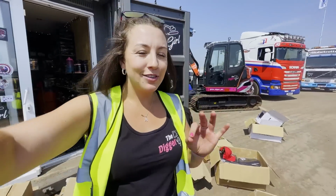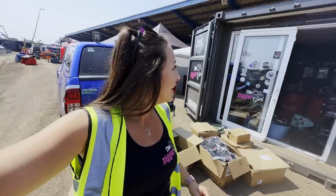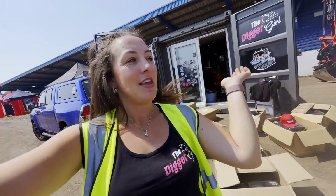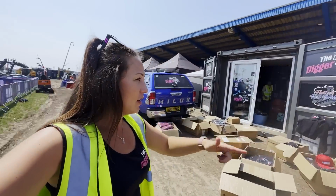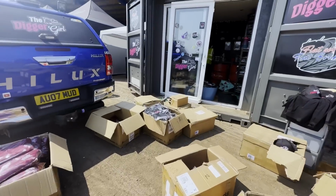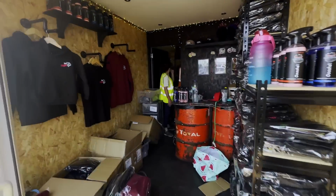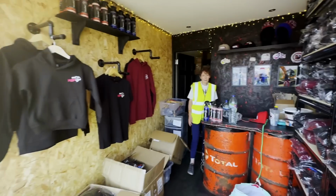It is absolutely roasting. Oh my god. My hair is soaked underneath with the heat. We've got everything. Sandy's still getting the lorry washed. I need to turn that around and put it in the right position. We're getting there with the shop now. Getting all stocked up. Say hi, Chunks.